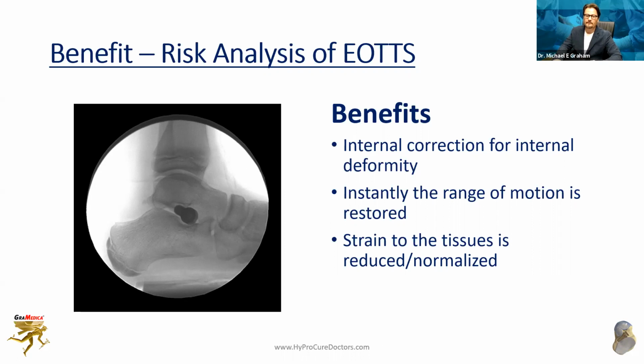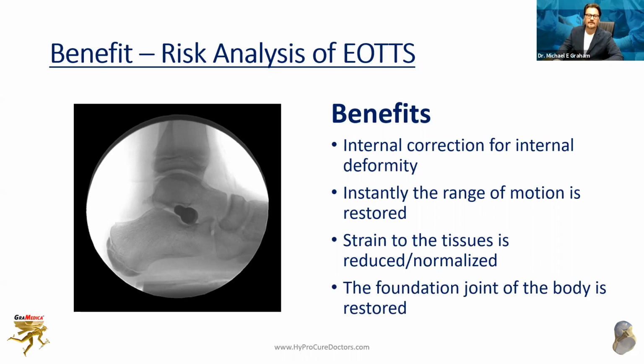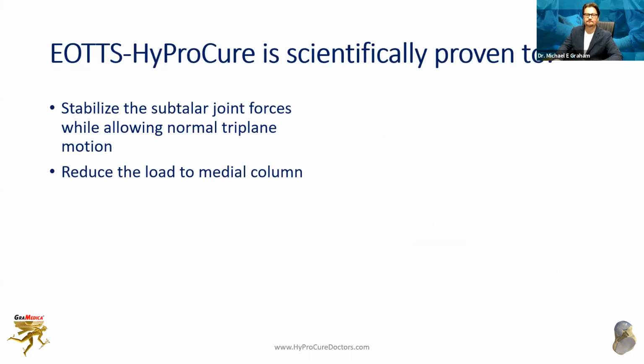We have the normal amount of talotarsal joint range of motion. And we have all of the literature to show the normalization of joint forces, the normalization of weight-bearing forces, and the decreased strain to the tissues. The foundation of the body is restored. So we have positive effects on the body.